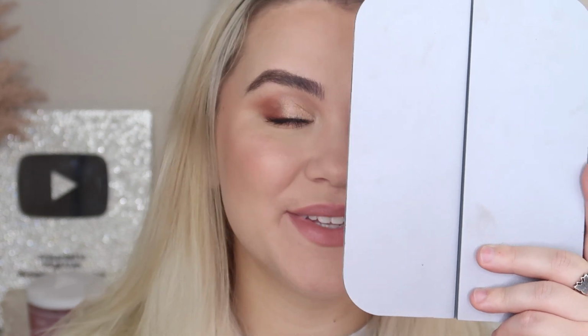Alright, you guys, so here are the two finished eye looks. I only did mascara. I decided to not do lashes just because I feel like the mascara did enough, but I am gonna cover half my face for each side. So this is a mirror, but here is what the first look looks like, the more natural, everyday wearable side for myself personally. This is my favorite side. I love the way that this eye look turned out.